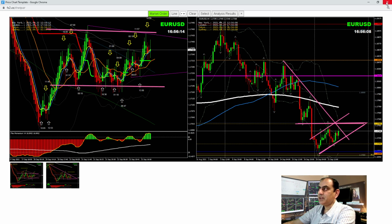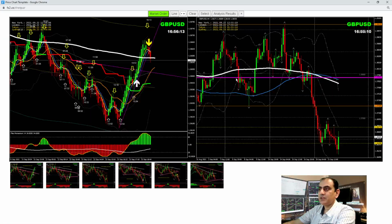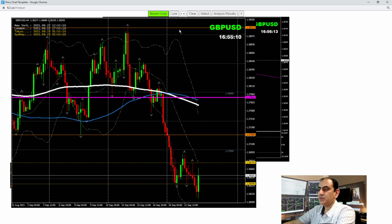But we managed beautiful pips on pound dollar. Let me share with you the pound dollar. If you look at the pound dollar in the 4 hour, we have been short since yesterday. Today, this was yesterday's low. We had this breakout in intraday and banked a few pips. Now we also had a counter long trade and banked a few pips. As soon as the price hit this level, I explained to my traders it's time to bank some profit and wait for the FOMC statement.